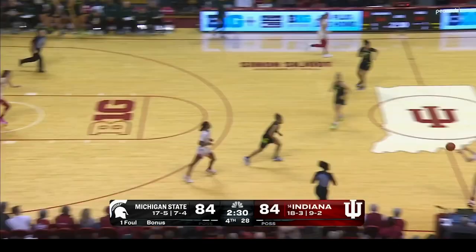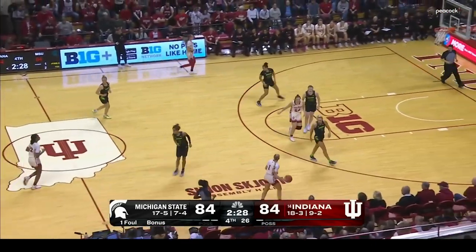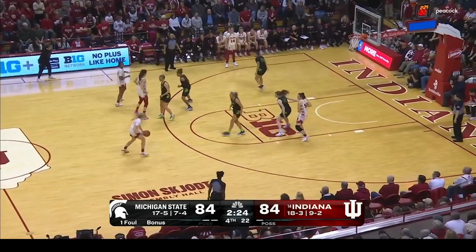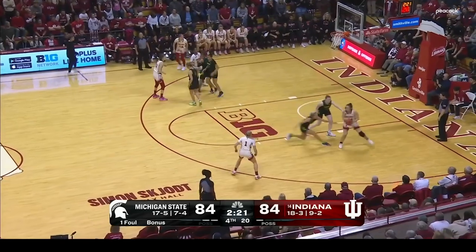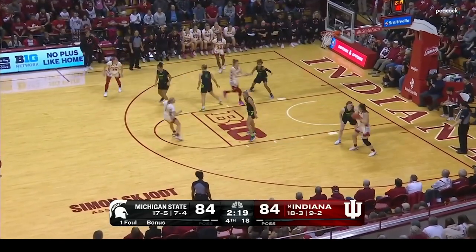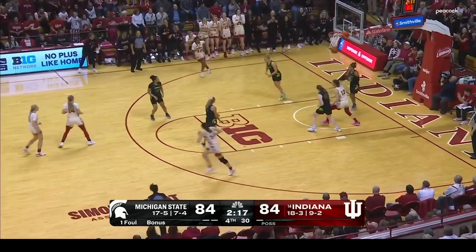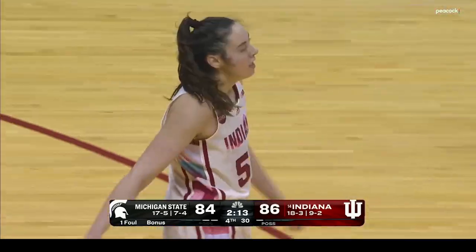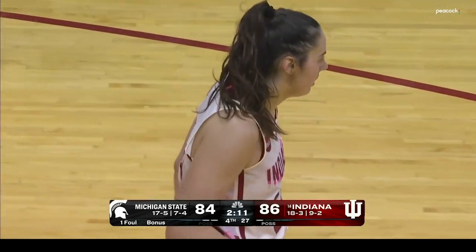That's huge, and that starts there with Osment. And then just great push, great attack in transition. Way to convert by Joyner. Tied back up, a costly turnover for the Hoosiers. Cutting across Garzone, free to the basket. Caught sleeping, Garzone just continues to work.